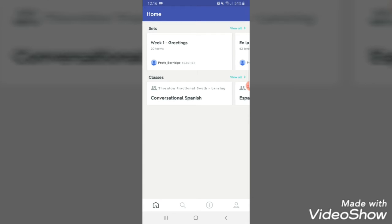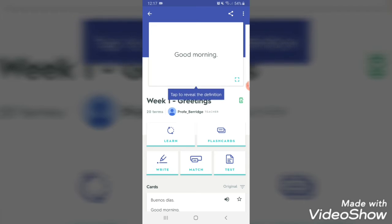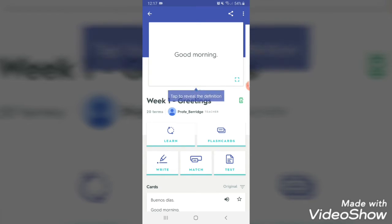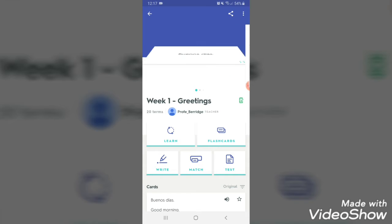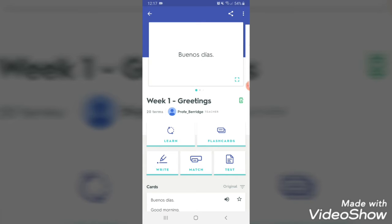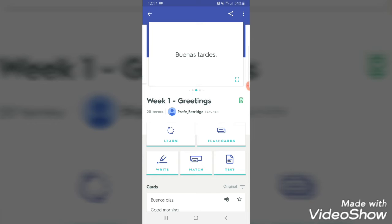Here's my handy dandy Quizlet app. I'm going to click on the week 1 greetings vocabulary, and there's my flashcards. I can click on the English and it will flip over and show me the Spanish. I can click on it as many times as I would like, and then I can swipe to go over to the next vocabulary card, and I can continue swiping to go through all of them. A nice thing about Quizlet is that it also has a function where you can listen to pronunciation.